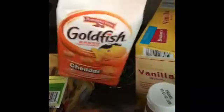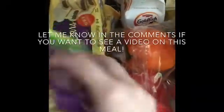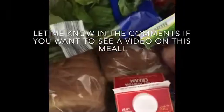And of course I got heavy cream for cooking. I also got some parsley and cilantro. I'll use that in a lot of different meals. These Nilla wafers my husband absolutely loves. Keep those on hand for him. Of course the children love their Goldfish. And fresh ginger, again, the Trinidad meal I keep referencing.